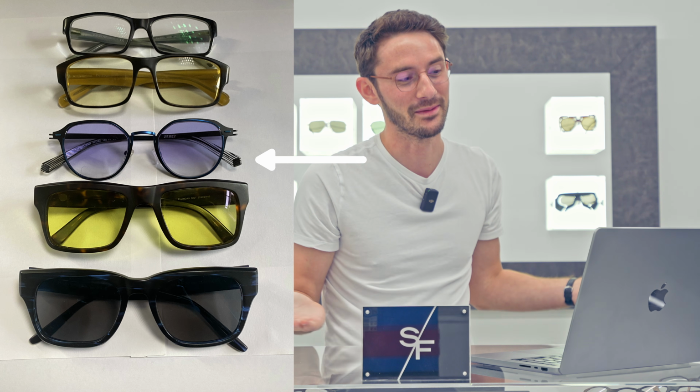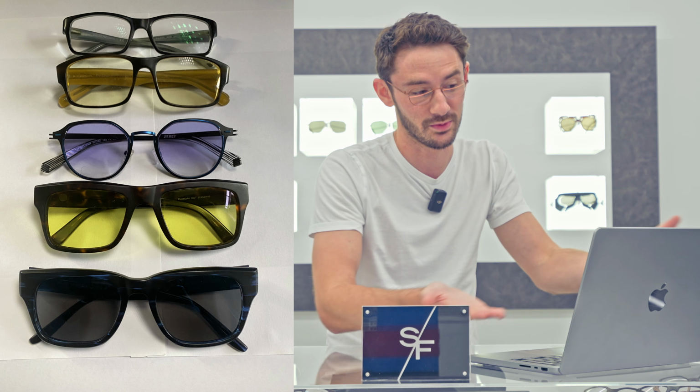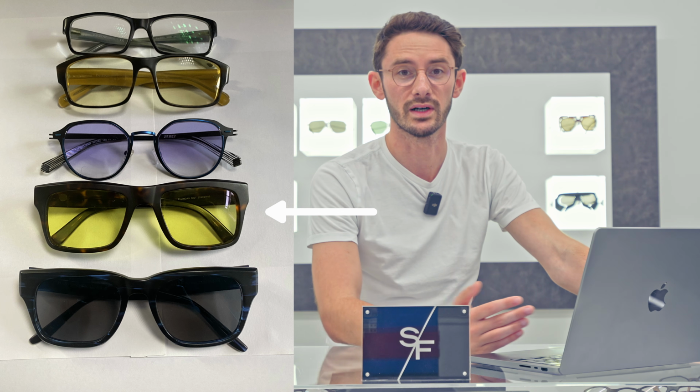Third pair is the pair that we made for you, so I guess I might be biased, but that JF ray with the cool quirky shape and the sweet violet tint, which is designed purely for your computer use, I think is the best one of the bunch. The yellow tint is really nice as well. Yellow is a really difficult lens color to pull off.